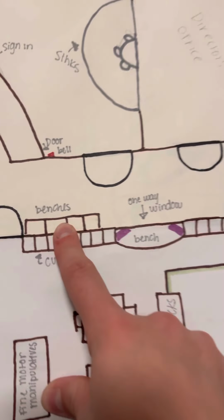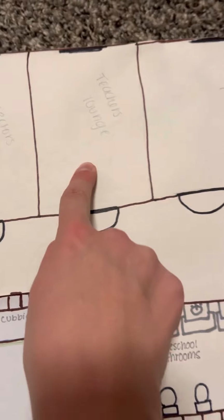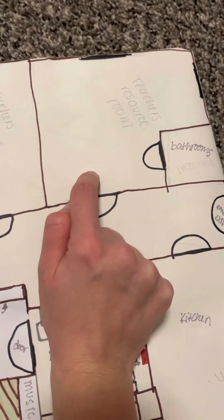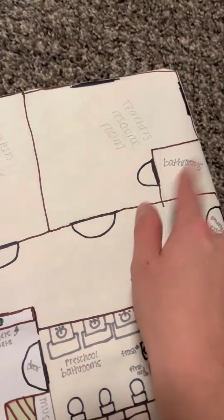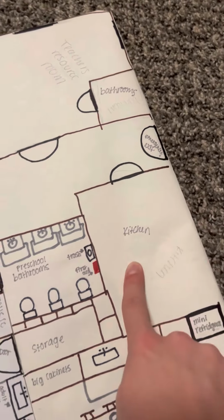Or if you're waiting for an appointment with the director, this is the director's office and the teacher's lounge. And this is the teacher's resource room, where they will work on their curriculum and perhaps conduct conferences. And then this is a staff bathroom. This is an emergency exit. And then this is the kitchen.